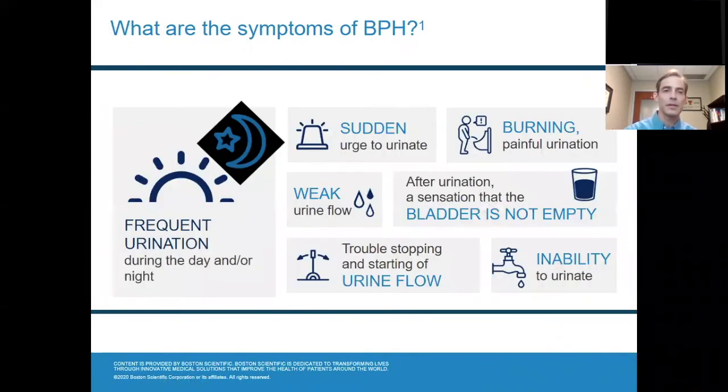So when we talk about these symptoms, what are we talking about? It can be frequent urination, either daytime or at night. At nighttime, we call that nocturia. It can include the sudden urge to urinate where you have to run to the bathroom. It can include some discomfort with urination, weak stream, the sensation that there's still something left in the bladder after you finish urinating, urinary hesitancy, which is difficulty starting and stopping the urine flow, and in severe cases, the inability to urinate altogether.